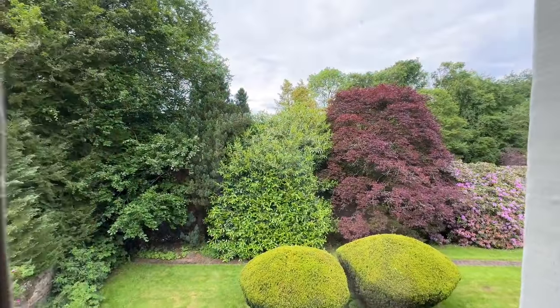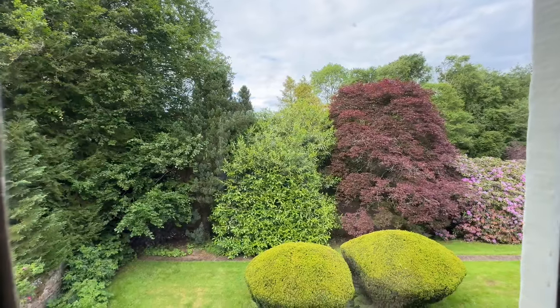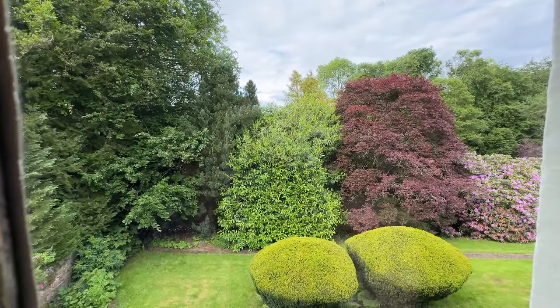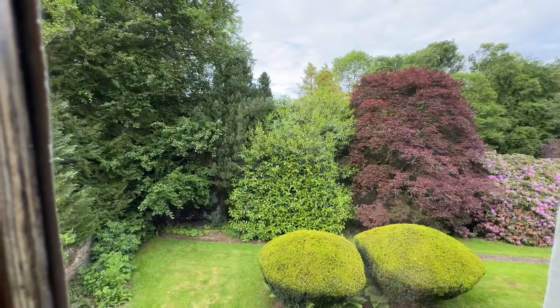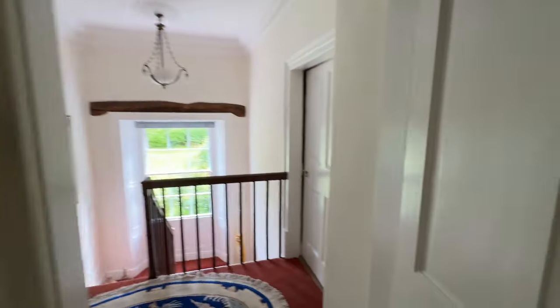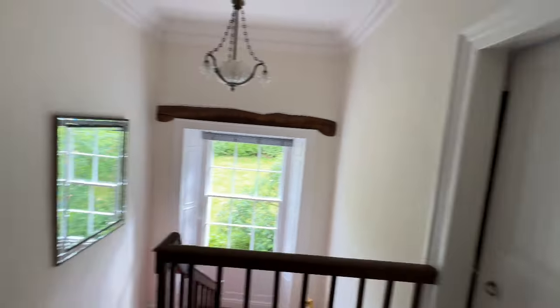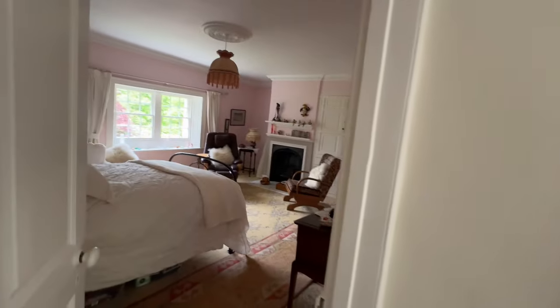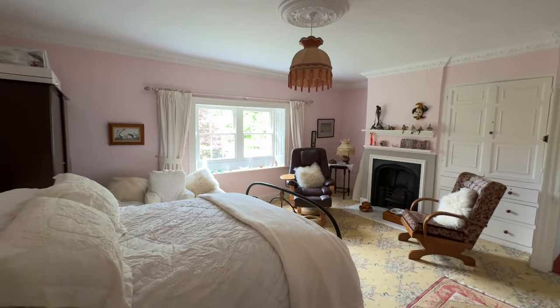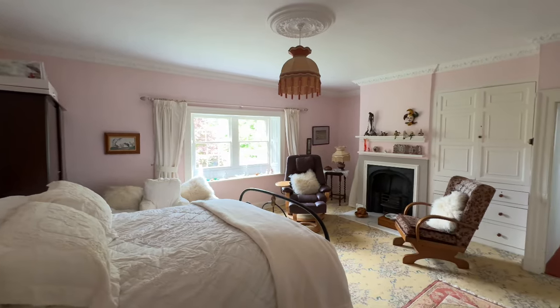But you can see here from those established trees and shrubs, this property's not giving you lots of dark spaces, but you're very, very private and you're not overlooked whatsoever. So this is one of the bedrooms. We've got bedroom number 1, number 2 that we've come out of. This is a 3rd bedroom, again fantastic proportions, fireplace, place for seating, views out towards the front.